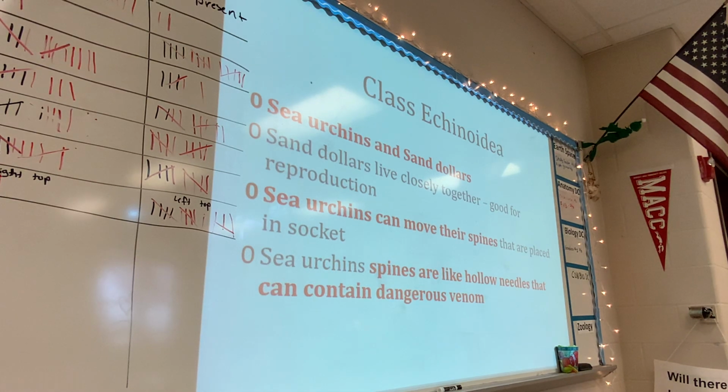All right, then we've got class Echinoidea. These are the sea urchins and the sand dollars. Sand dollars typically live close together, and this is good for reproduction, so they're able to reproduce pretty easily.